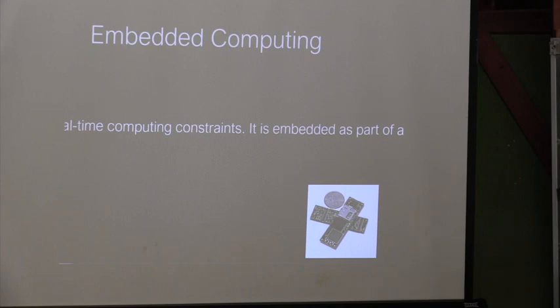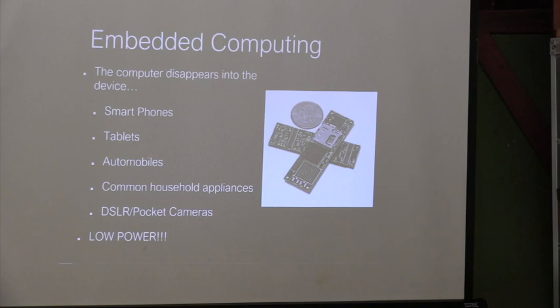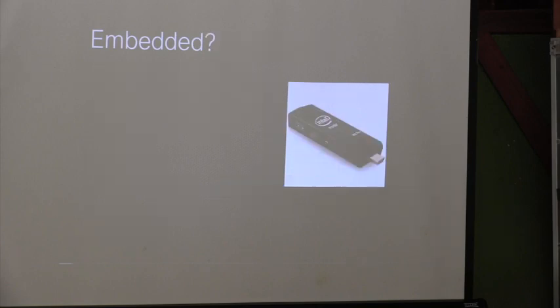And that's really the right way. That's the evolution of product development. That's the right way to do it. I just need a computer to do this. A broader definition of embedded computing. Well, I said all of that. Low power, that's a hallmark of embedded computing.